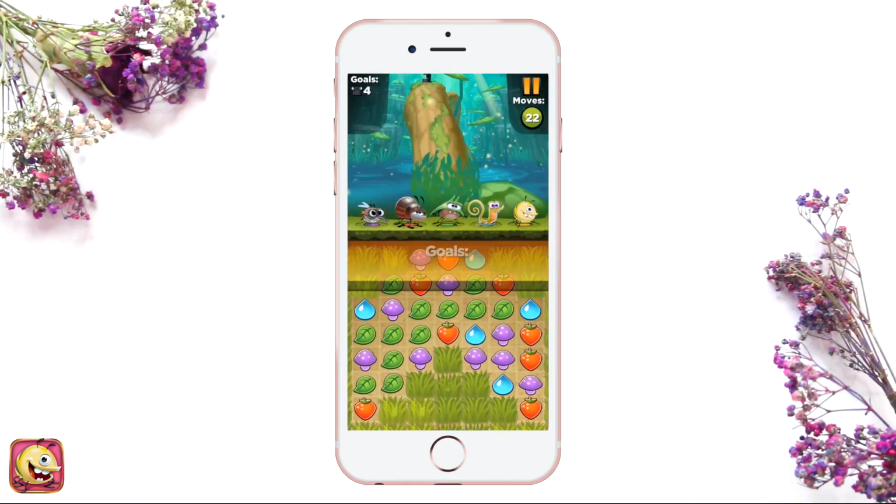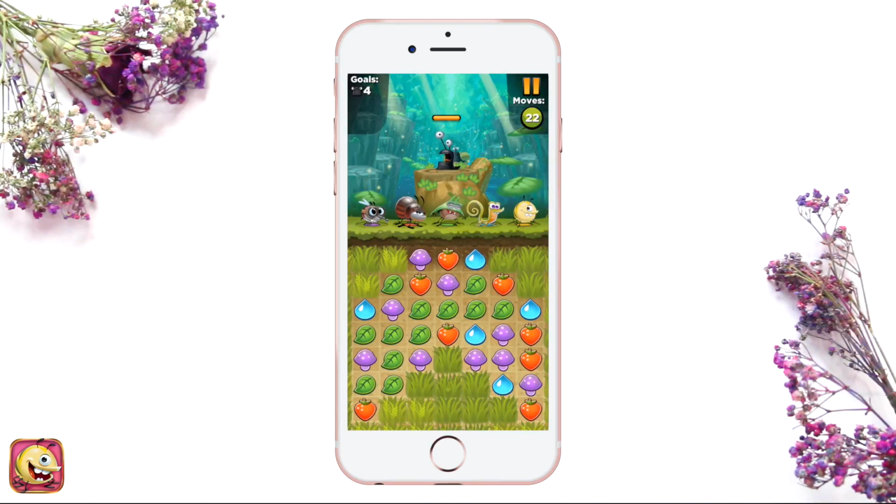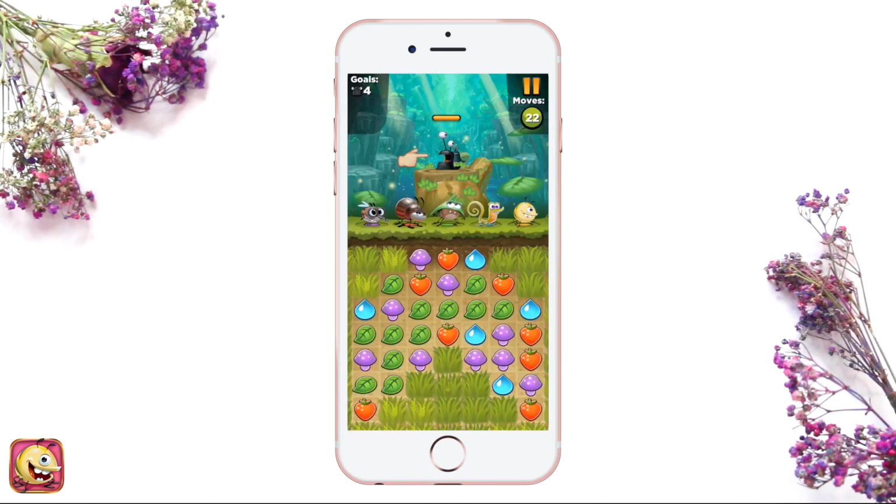And so this is how the game looks like. It's basically a matching and battle game. And what you have to do is build a team of 5 super cute bugs. Look how cute Brittle is with the super big eyes. And the whole idea is for you to build this team to defeat those ugly, evil looking slugs.